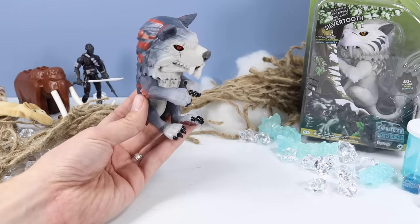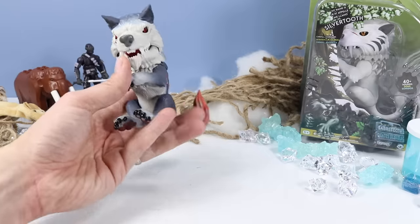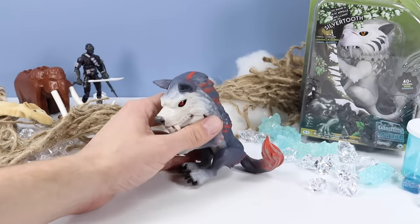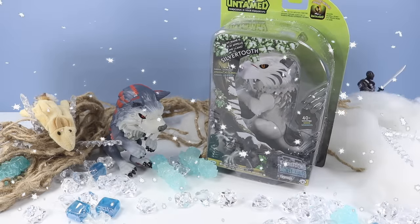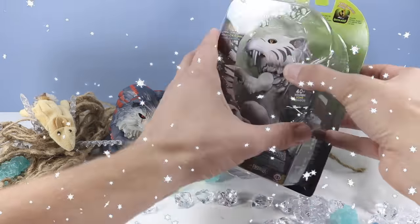So there it is, Midnight. I like this one quite a bit. I think even Snake Eyes is here to check him out. Well, now we should move on to Sabertooth. And the Sabertooth, opening up.